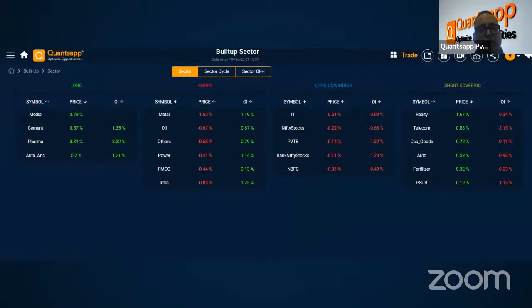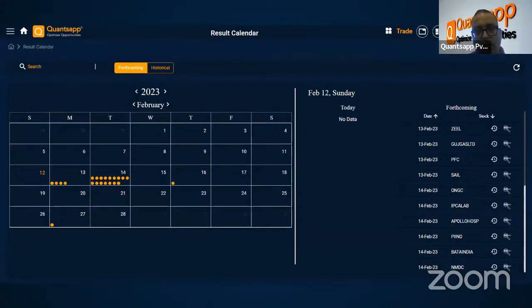Well, looking at the build-up, sectorally, we are seeing media, cement, pharma on the long side, metal, oil, power on the short side. As far as result season is concerned, we have Z Limited, Gujarat Gas, PFC, SAIL announcing their results today. So let's see how that evolves during the day.